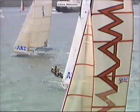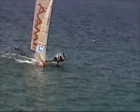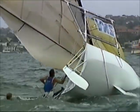Lighter and no bigger than a dinghy, carrying sails nearly the size of a J-44, the 18s are the fastest monohulls on the water, reaching speeds of 30 knots, careening along a knife edge of hair-raising speed, balancing between ecstasy and disaster.